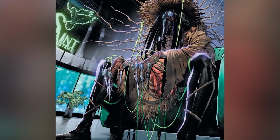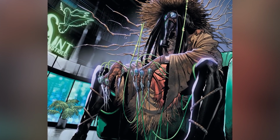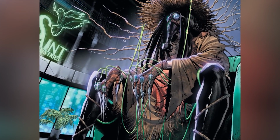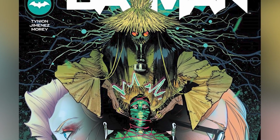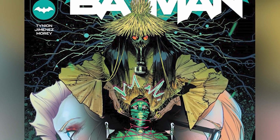Here, Scarecrow appears to wear a gas mask with straw or sticks coming out of his head, almost like a crown. He is armed with long fingernails or claws at the end of his gloves, evoking a sort of Freddy from Nightmare on Elm Street feel, especially as these claws seem to be directly connected to vials of fear toxin, which have tubes connecting to Scarecrow's headpiece? That's what it looks like to me.